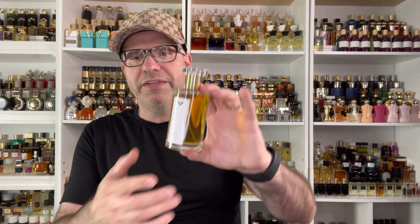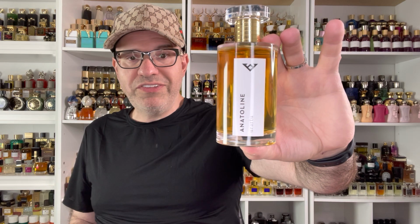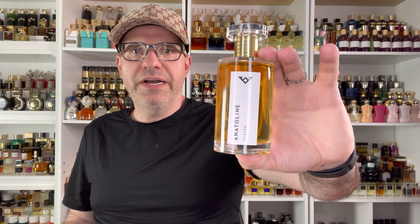This is a 100 ml EDP. Price point is pretty fair. I believe it's in the 180, maybe 200 range, if I stand corrected, and the bottle looks just like this. Several places in Turkey sell it. I believe Brand Room sells it. If I'm staying correct, yeah, Brand Room sells it. Might be even Bayman might have it as well. Those are the department stores. And then, of course, Nokta Cosmetics has Anatoline as well.